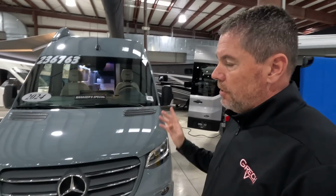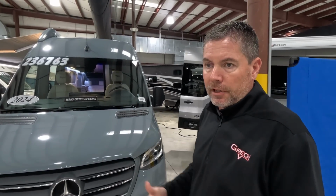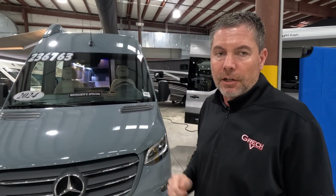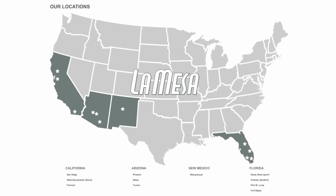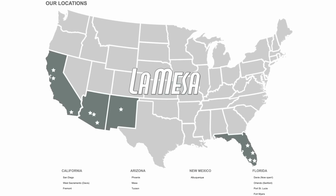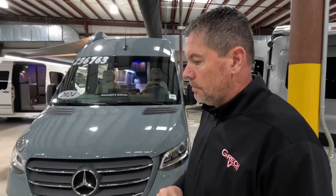$236,763, and Gretsch does price the same throughout the country. So if you have a local dealership, you might as well just stick with them, because there's no sense in traveling out to Phoenix to buy a Gretsch when you live right here in Florida. And La Mesa does have dealerships with Gretsches all over the country, I believe? Correct, 11 stores, yes. Do you work at all those stores or just here in Florida? I'm in internet sales, so I can actually sell somebody a Gretsch out of any store.